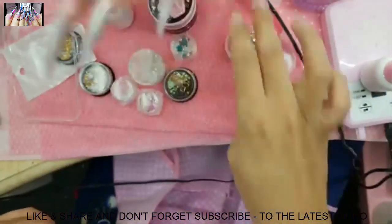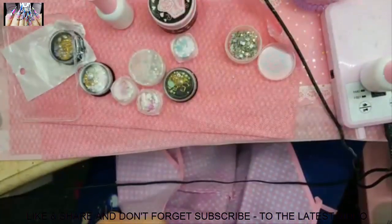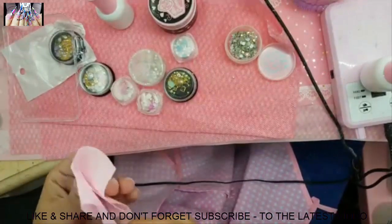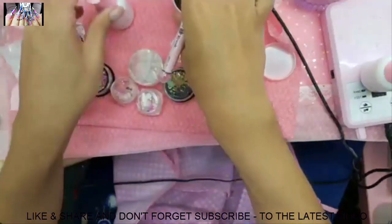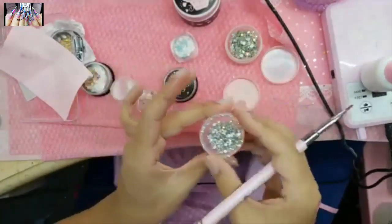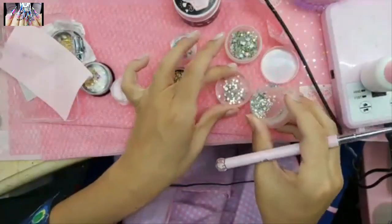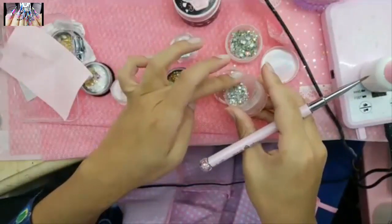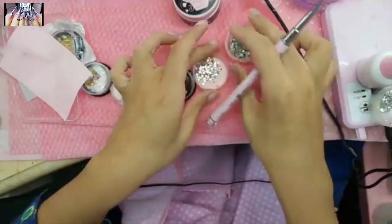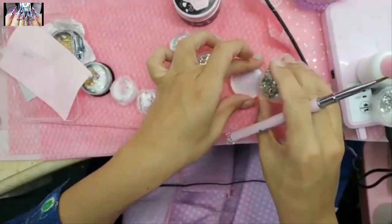Bake that. 30 seconds. And now we're going to begin everybody's favorite part, the rhinestone application. So remember, we're going to use two gels to apply our rhinestones, okay, you guys? We are going to use gummy gel, and we're going to use heavy gel in clear.